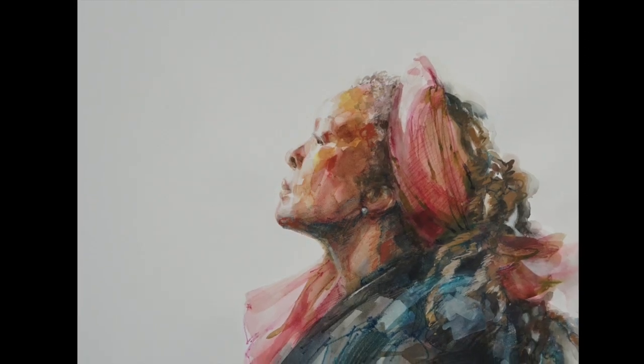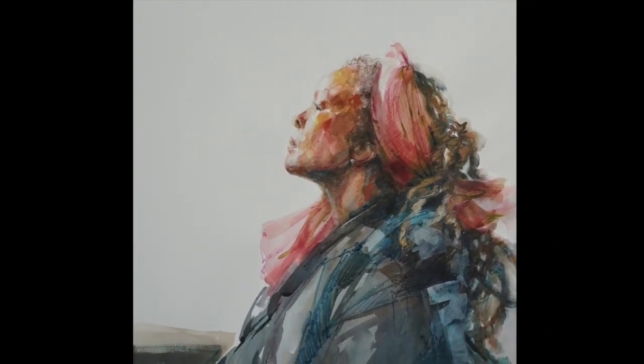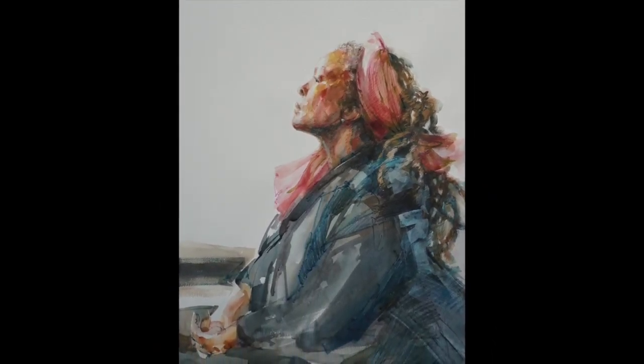What's wonderful about this painting is how the light hits her face, and then how the skin has all those different tones of color, and then the abstract quality of her hair and body with just a few strokes.